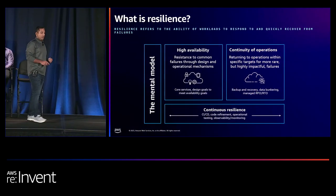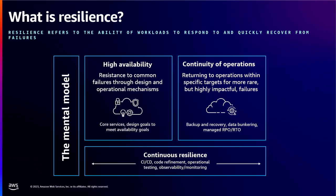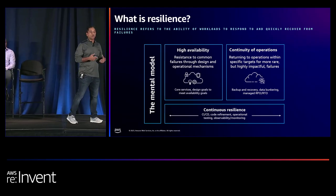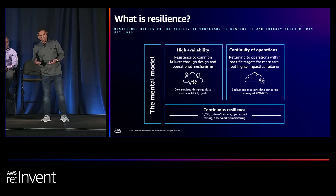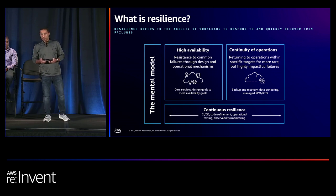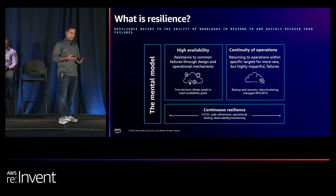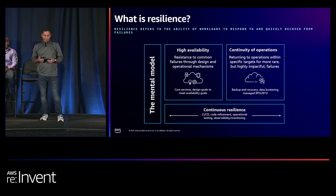When we talk about resiliency, what is resiliency? Think about this mental model as you see on the screen. From left to right, left is high availability. You design your systems to be available and resistant to common failures, like when you're patching your system, running CI/CD pipelines, deploying code, or maybe a hardware failure in your EC2 or other infrastructure. It's a highly critical system, but it's highly available. It can easily handle those kinds of failures.